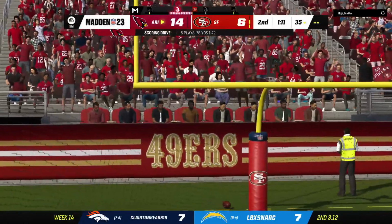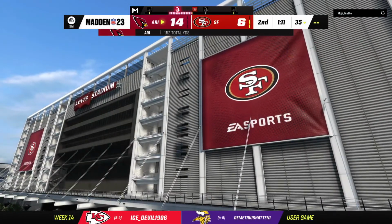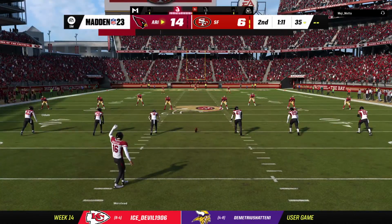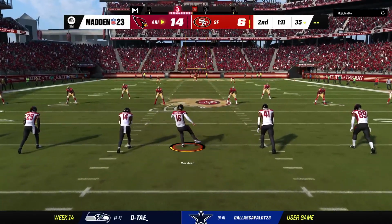Great poise, stepped up, trusted he could lay it in there perfectly, and he knew that his guy was going to make the catch on the other end. Nice collaboration. Morstead out now following the touchdown to kick.